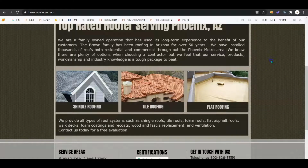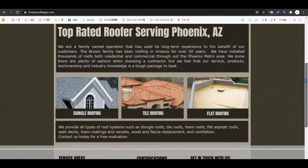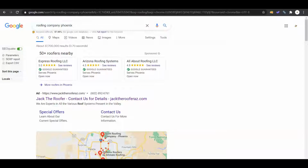You want 100 words of content for every one keyword, and the keywords are what your customers actually enter into Google to find you. If you don't have enough content, Google's not going to be able to connect you to your customers searching for your service in your area because you don't have it mentioned on your website, so Google doesn't know. I'll show you what that kind of looks like over here.